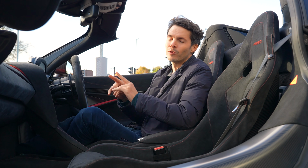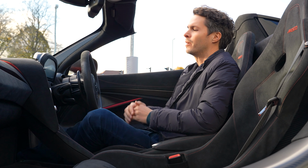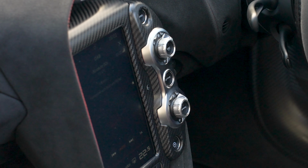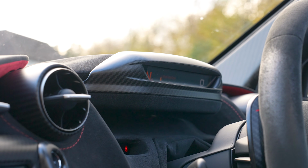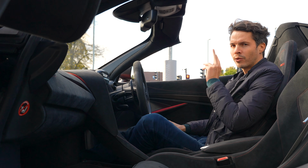So back onto the inside now with more carbon fibre. McLaren actually give you the primary interior components as standard, but these secondary interior components are £2,640, and there's 3 sections here to show you. There's this little section on the infotainment, just this section on the right. You get the folding display, which is all lovely in that satin carbon, and finally you get what they call the door applique, which is a little strip of carbon on both the doors.